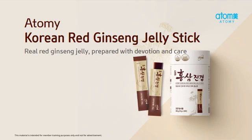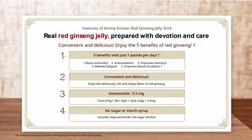And your partners. Next thing is Korean red ginseng jelly stick. And I really love ginseng, and especially the tea. You all have been drinking tea, and they came out with the jelly stick to make it a little bit more convenient. Because we cannot mix it with water all the time, we can open it up and eat it. Does it taste good?